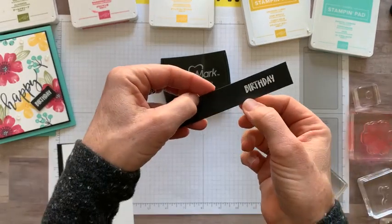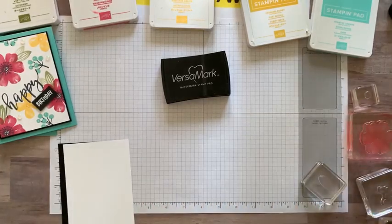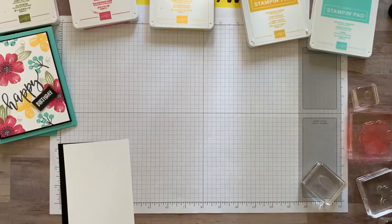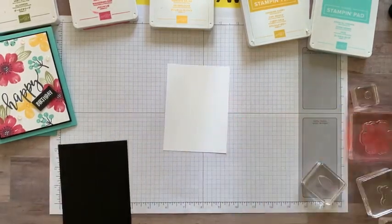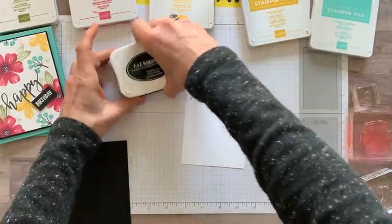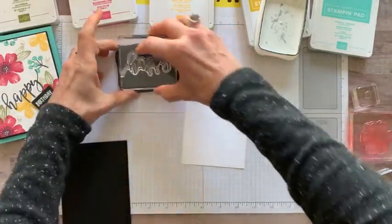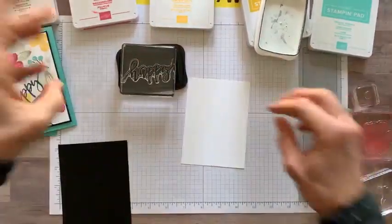So the bottom of the B almost looked like it wasn't embossed as well as I wanted it to be. So, okay, I think we're good there. Okay, so we got that piece. I'm gonna move this out of the way and that stuff out of the way. Now we can do our stamping. So I think the first step is to get your black ink and we're gonna stamp the word happy on here.